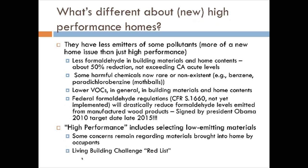Another good thing about high-performance homes is, by and large, they are emitting less pollutants. And this is more of a general new home issue than just high performance, but it's well worth considering. We are putting less formaldehyde in building materials and home contents. And we have seen, in comparing older homes to newer homes here in the state of California, something like a 50% reduction in formaldehyde levels because we are regulating that. And we no longer exceed the California acute standards in new homes. Some harmful chemicals are basically disappearing.